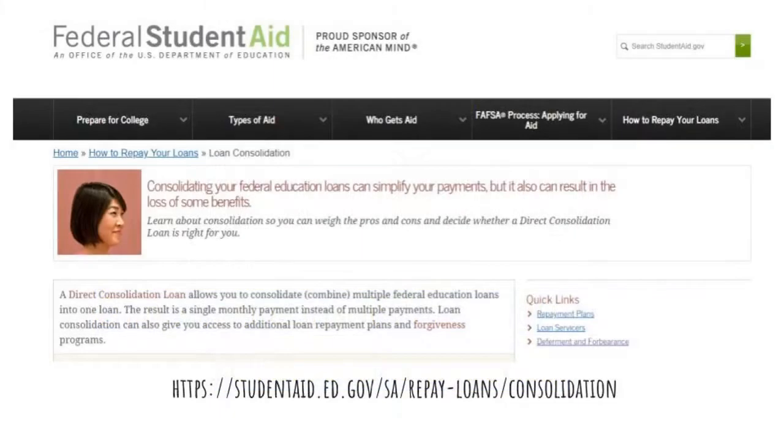Now, to consolidate federal loans, what you want to do is go to the official government website, studentaid.ed.gov, and you want to follow the instructions for consolidating your loans into a direct loan. Only certain kinds of federal loans are eligible for loan consolidation. But this website will walk you through all the steps you need to go through to do that consolidation.